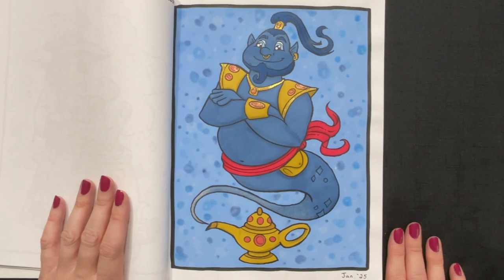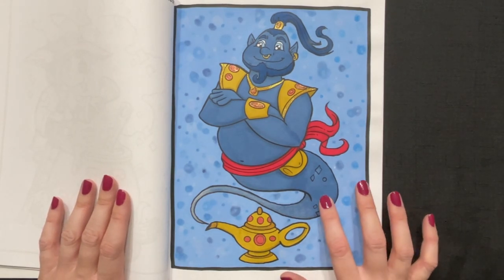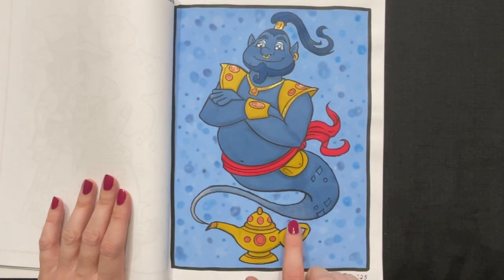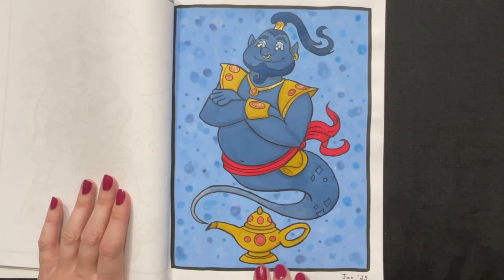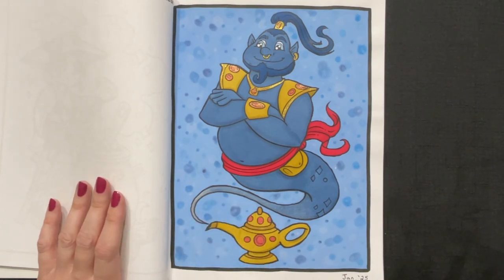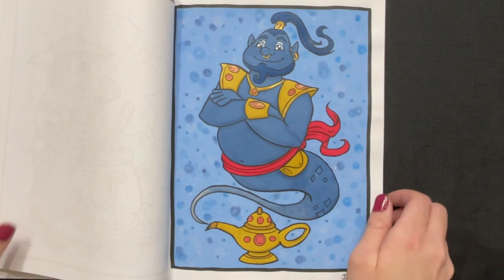Here's the genie that I colored. Again, I used Ohuhu alcohol markers for the genie itself, a little bit of Prismacolor pencils for the tail. I had kind of a neat effect going on with this, and then when I added the background, it sort of distorted this, so I had to change it a little bit and lose that effect, but that's okay. I used Ohuhu glitter markers for the sparkle.